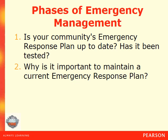And this is kind of going from the state level. It could also be local if you had a big enough county, but those people in the emergency management command center disseminate those resources. So questions, is your community's emergency response plan up to date and has it been tested? And it should be if you're getting federal funding.